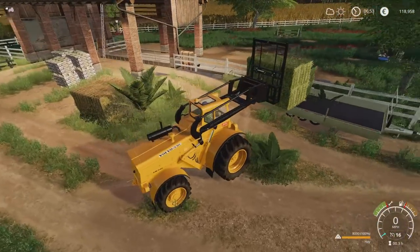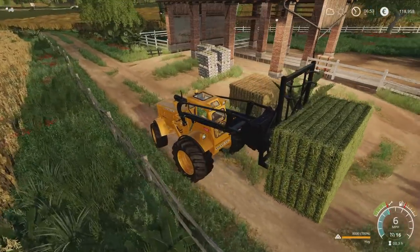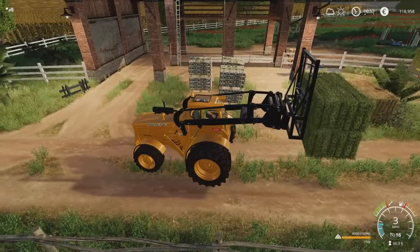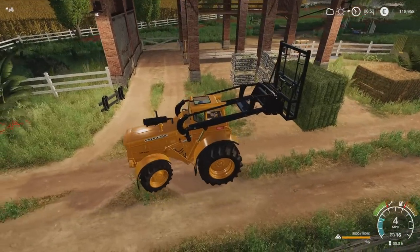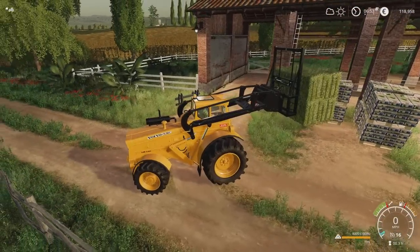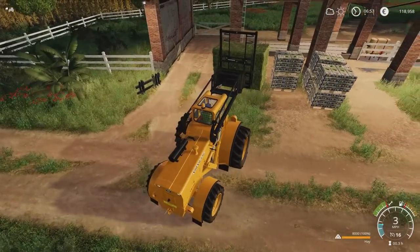I'm going to put these ones. There's not a huge amount of room, but this is fairly manoeuvrable actually, a lot more than I thought it was going to be. What else did you do, I guess? Someone's hit my pallets. It says, nearly hitting the pallets.